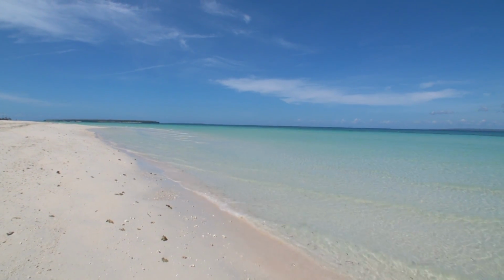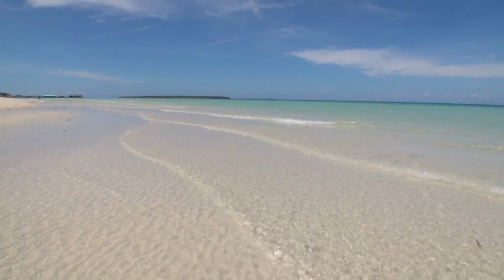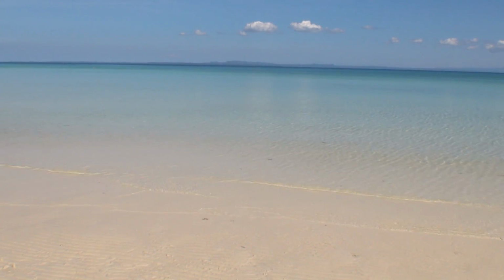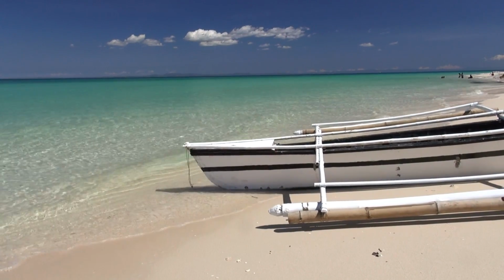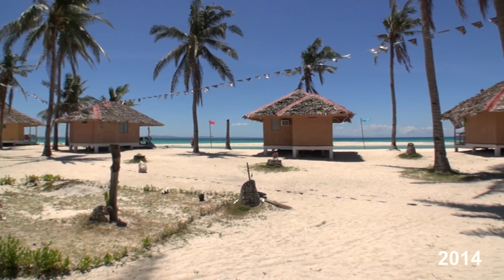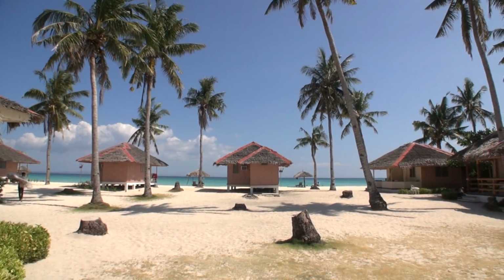Bantayan's best beaches are located in this area. Here you'll find, in my opinion anyhow, some of the best beaches in Cebu. In the summer months, they just look gorgeous. I've been coming here for years, and I just love the place. Bantayan Island was hit by one of the biggest typhoons in history in 2013. It devastated the island. Here you can see the differences from 2012 until now. This was taken at Buyong Beach Resort.